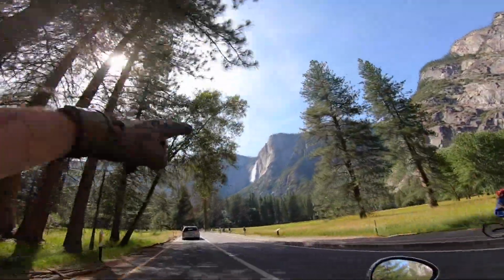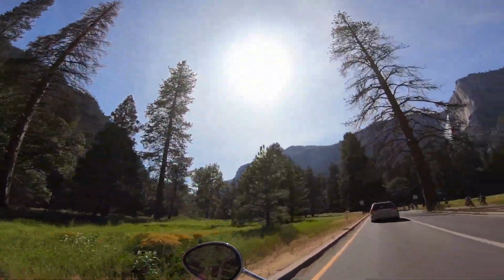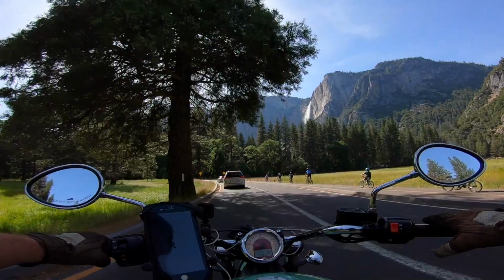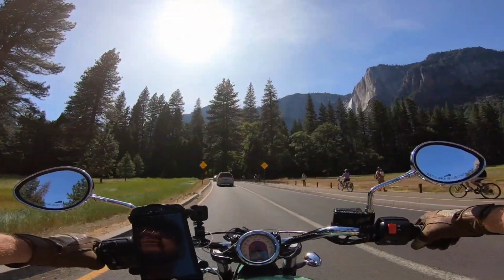One of the waterfalls up there, it's thousands of feet high. Headed towards El Capitan. Remember, buses are usually in the right lane only, until they merge, then we're all screwed.